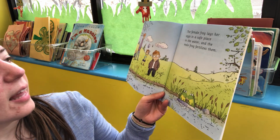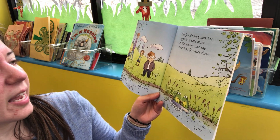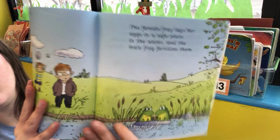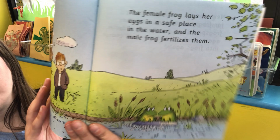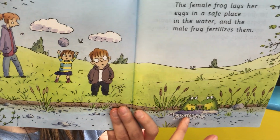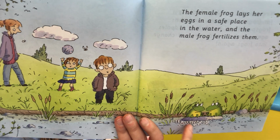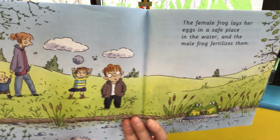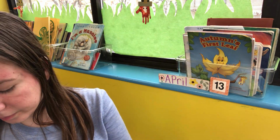The female frog lays her eggs in a safe place in the water, and then male frogs fertilize them. So look, the female frog lays her eggs in the water. I see more frog spawn. I wonder, are they going to take more frog eggs? Let's see what happens.